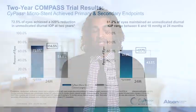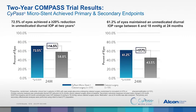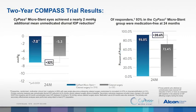The robust clinical design allowed us to show a significant difference in patients reaching target pressures and being off medications, which were greater in the phaco CyPass group than the phaco alone group. I think, again, it shows the additional effect of CyPass on phaco alone in terms of lowering IOP. I think the overall results show a very good balance between benefit, risk, and effort, and again, approaching MIGS in the cataract population.